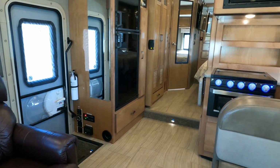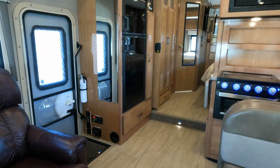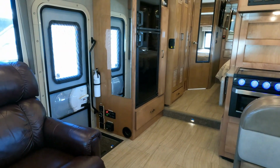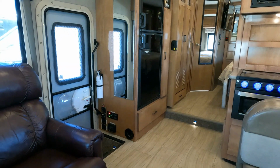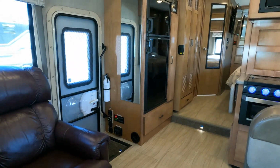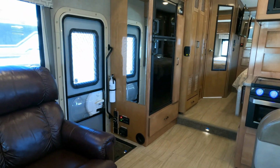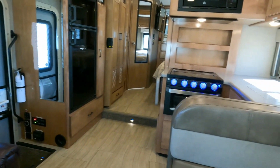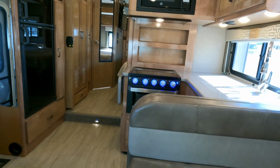Like I said, I know a lot of my viewers are saying that's a crazy price for a used Class C, but you've got to look at what you're getting for what you're paying. This is a big step above just a base model Four Winds or a Thor Chateau or something like that, or a Freedom Elite. This is way on up the quality scale in a Thor.